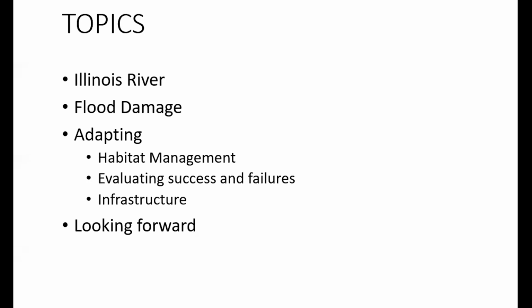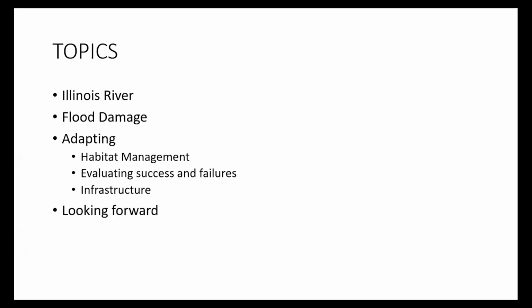Okay. So in this presentation, we're going to talk a little bit about the history of the Illinois River, kind of how we got to this new landscape on the Illinois River, the flood damage that we have seen because of that new shift, and how we're adapting to that new flood management, and maybe we kind of picture what Chautauqua or what some of these refuges might look like moving forward.